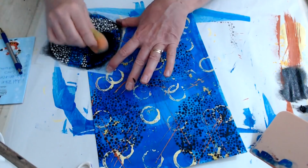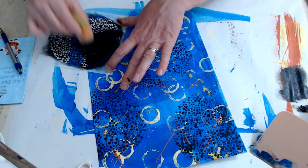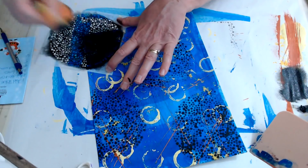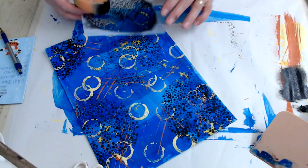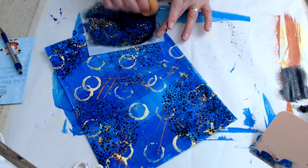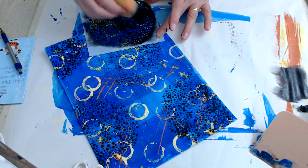I need to have a printing session and use up all my old paint until it's all gone. And then I can go out and buy fresh new paint. Of course, then you take a chance of how long it has been on the shelf too, you know. You never know. Oh, well.